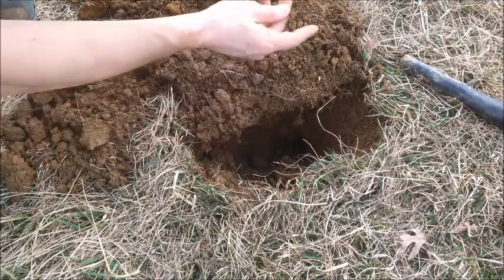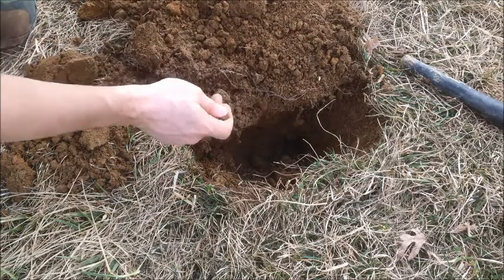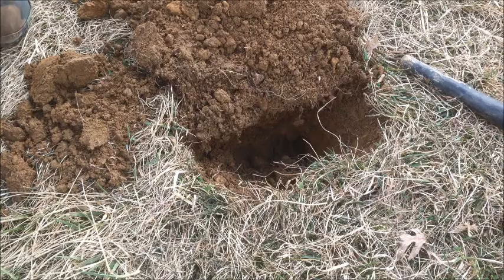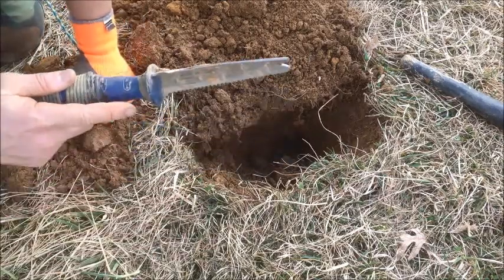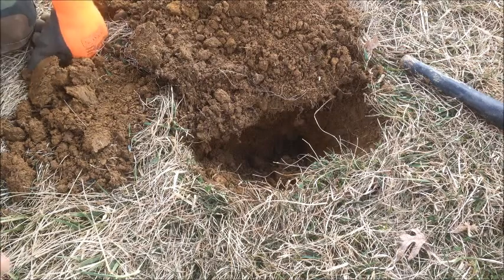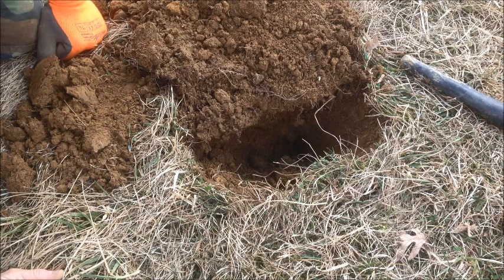I scanned the hole again with my pinpointer, got a really solid signal, stuck my little shovel in the side and popped out, and something huge and round just popped out of the side of the hole. I'm hoping it's a coin. It was down there 11 inches, easy.